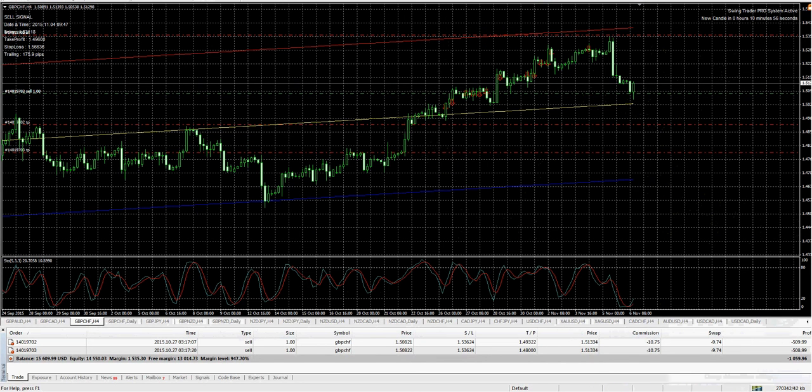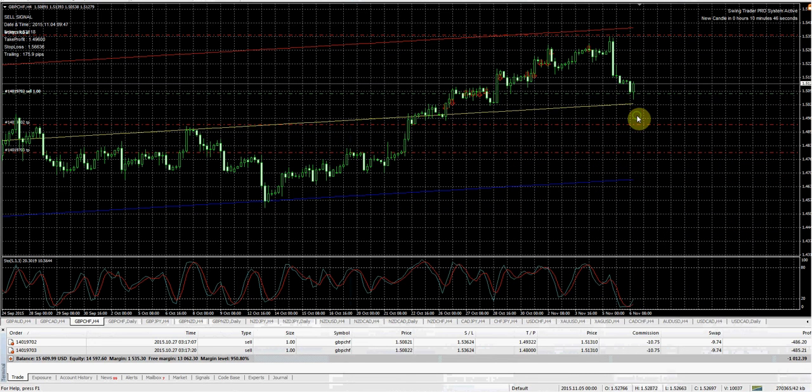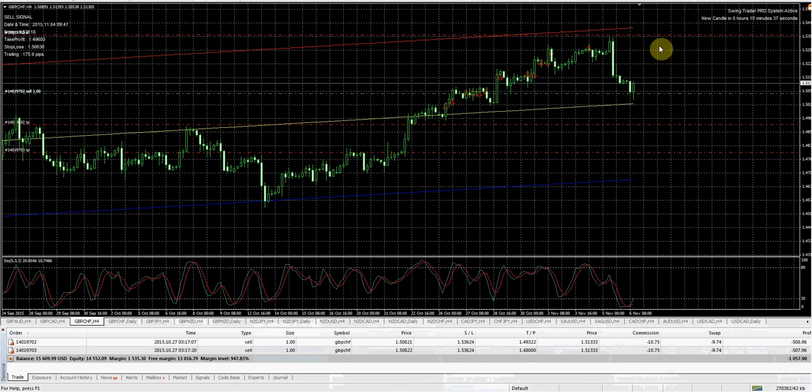All right, guys, another quick update. We just had a news release, and it was a pretty big one. Non-farm payroll just came out, as you guys can see here at 8:30. I could have taken this trade off and made about $350 on the trade, or about $310, around that area. But I decided to leave it on.